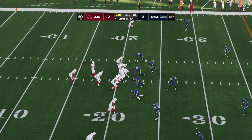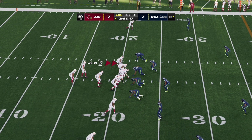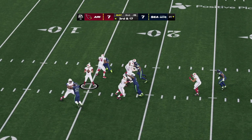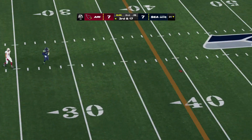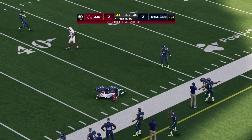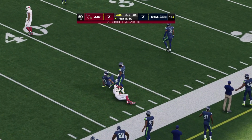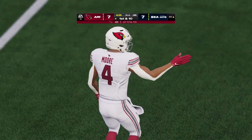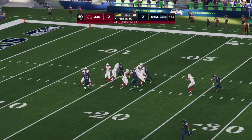An incomplete pass on that last play, and that means they'll need to come up with something here on third down. Dobbs is throwing. That is caught. And he'll have it past midfield almost to the 40 before being taken down. How about that? They weather the storm of a 3rd and 17 to pick up the first.